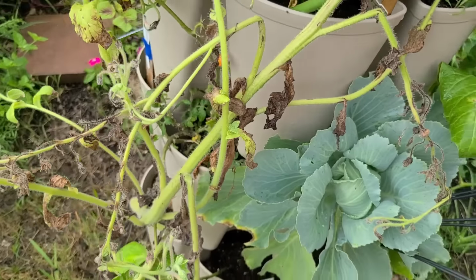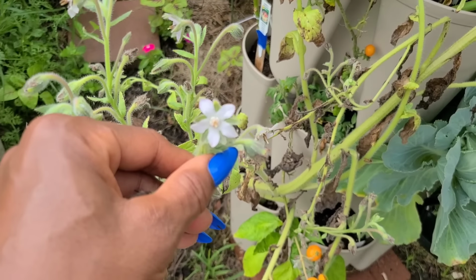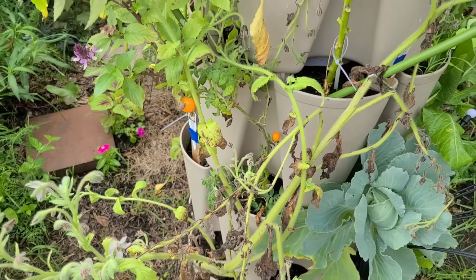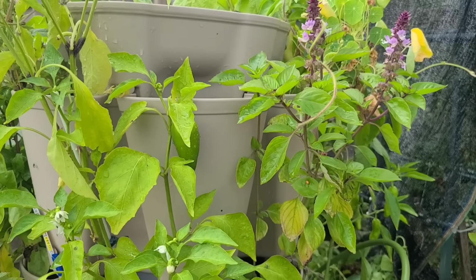Okay. Anyway, this was borage. It has died back, and I've only been able to harvest some of these flowers. So that bites. The heat came so quick. We're in the hundreds now. So it just came too quick for me.